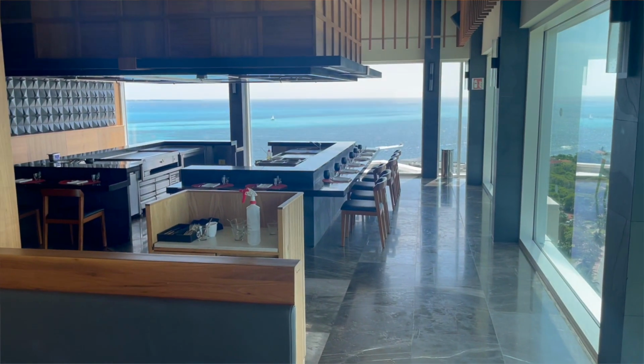The last restaurant that we tried was the XL Club breakfast on the roof. It's called Silk. Oh, Silk City. Silk City, which was the Asian fusion restaurant.